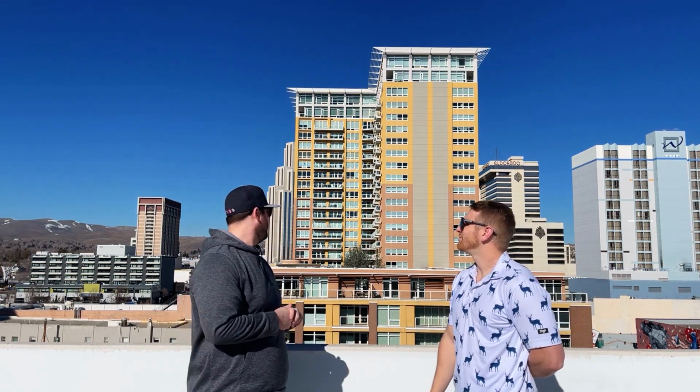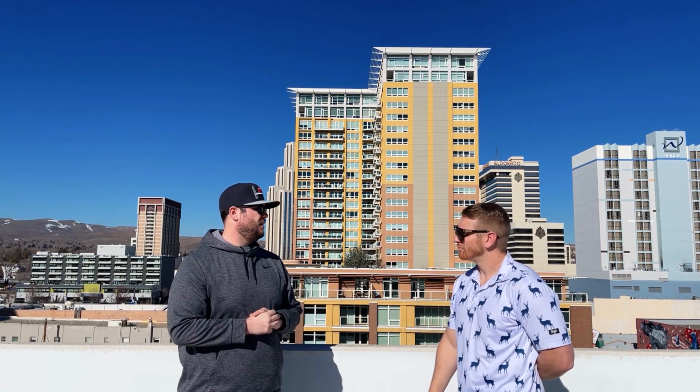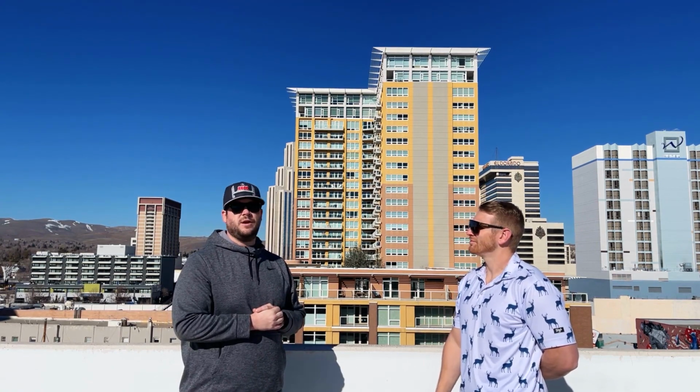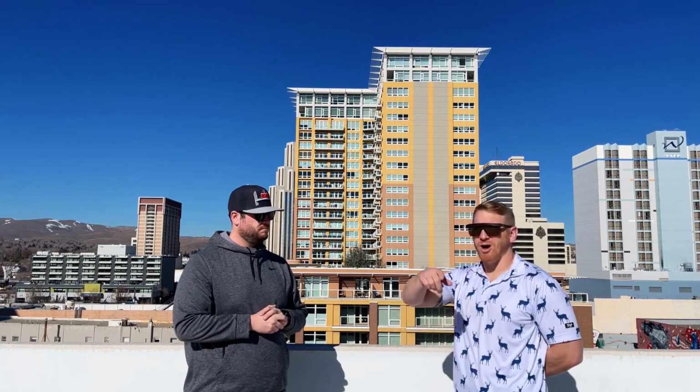So overall, one of my favorite buildings. I've had a couple buddies that live in there, like I said, and for downtown living, I don't think you can beat it. Amenities wise, the best, hands down. Montage, reach out to us if you want to go take a look at them.